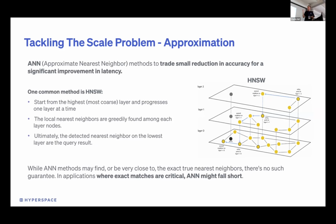Here is an example of one of the algorithms. There are a lot of them. HNSW is based on a graph data structure, and by traversing the graph, we are able to identify K neighbors, probably not the optimal ones, but quite close. So while ANN methods may find, or be very close to, the exact true nearest neighbors, there is no such guarantee. So if the application requires an exact match and precision is critical, ANN might fall short.